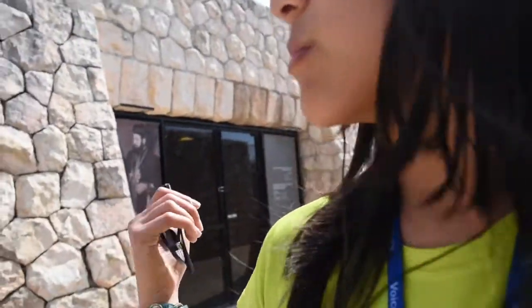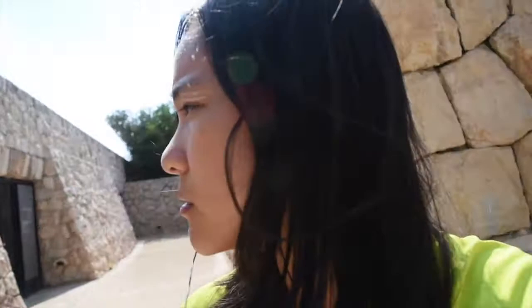Well, hey everybody, we actually just exited the Shrine of the Book. That is where the Dead Sea Scrolls Museum essentially is. It's in this building kind of next to me right here. I'm not allowed to take pictures or video there, so I'll do the best I can to just describe to you what we saw.